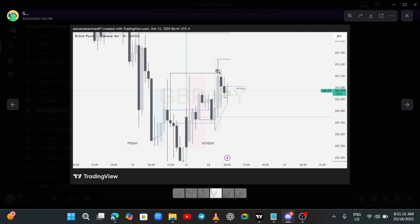Okay, this makes the setup low probability also, because we don't know if price wants to expand or to consolidate or retrace. We don't know, because when we take the highs and lows, we can expect a new phase of price delivery. So this is what I thought, and still I took the trade on the Monday. And how I took the trade: I waited for this 1 hour swing formation.